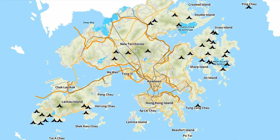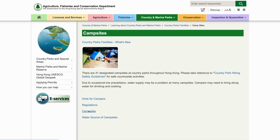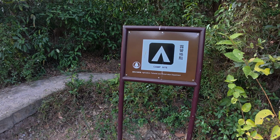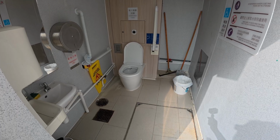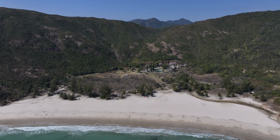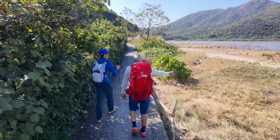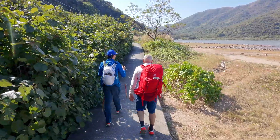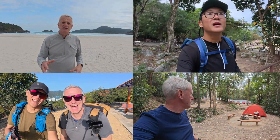There are 41 official campsites in Hong Kong maintained by the Agricultural, Fisheries and Conservation Department, or AFCD as it is more commonly known. All have toilets and access to water, but vary greatly in facilities, access and size. To save you from turning up to an officially marked campsite only to be disappointed, we visited them all, and we share with you our take on each one over 8 episodes.